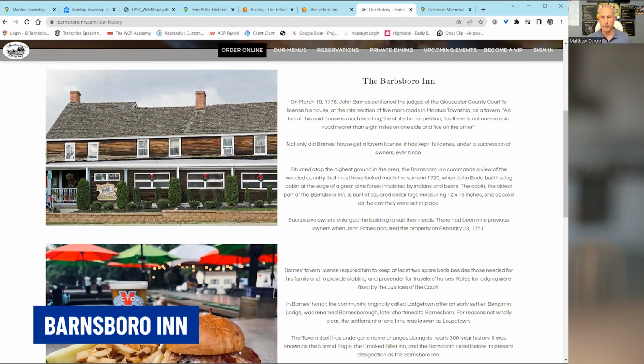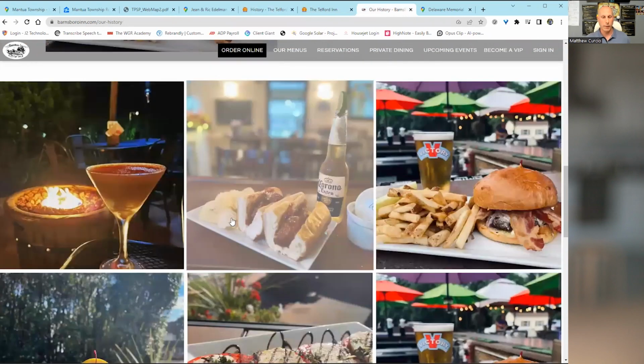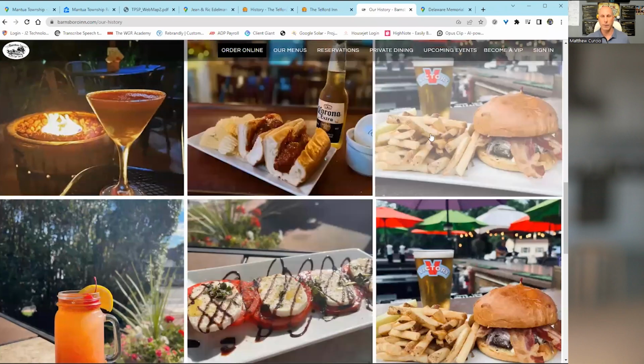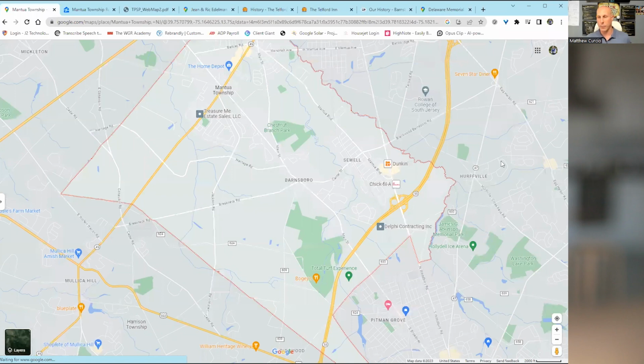So this is, again, 17th century. A pretty cool story, but again, great food, great place to stop and hang out. And then there's, like I said earlier, food places all over the town, smaller places.